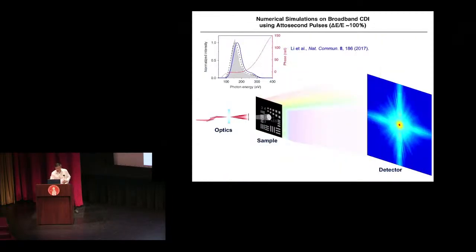Okay, another technique, which I thought this community would find interesting, because we developed a broadband CDI. We can go truly broadband. I think now a wide beam has delta E over E of about 50%. We also tried the attosecond pulse. Because delta T becomes so short, by the uncertainty principle delta E times delta T, it has a very broad bandwidth, 100%. So that's much broader than a wide beam.